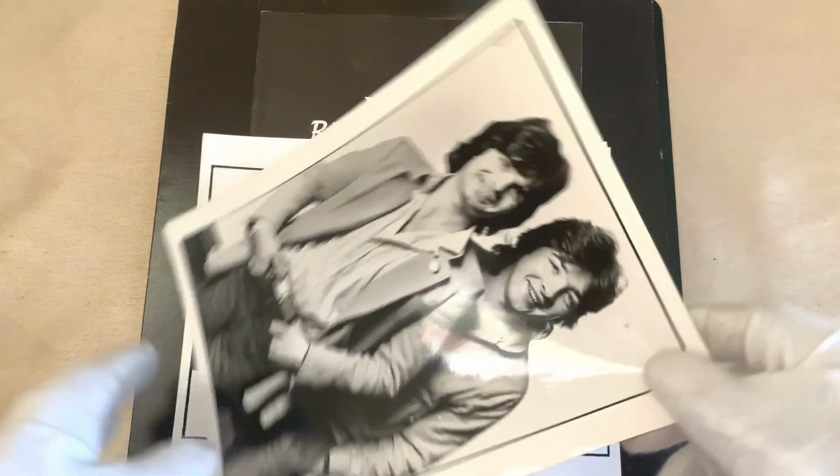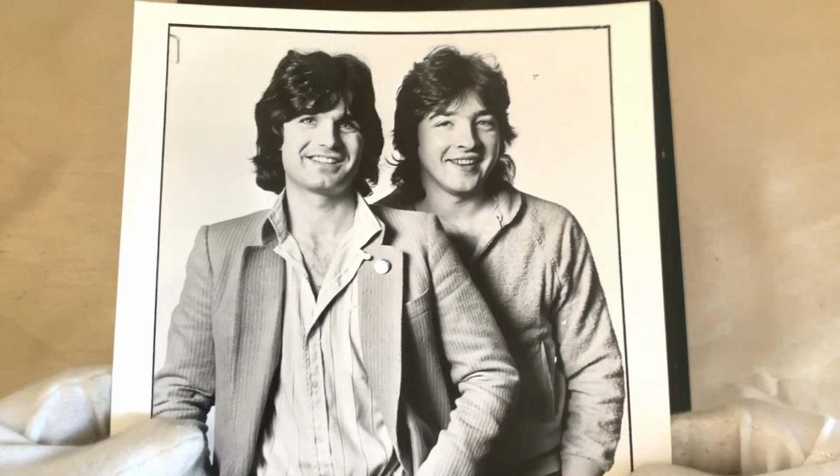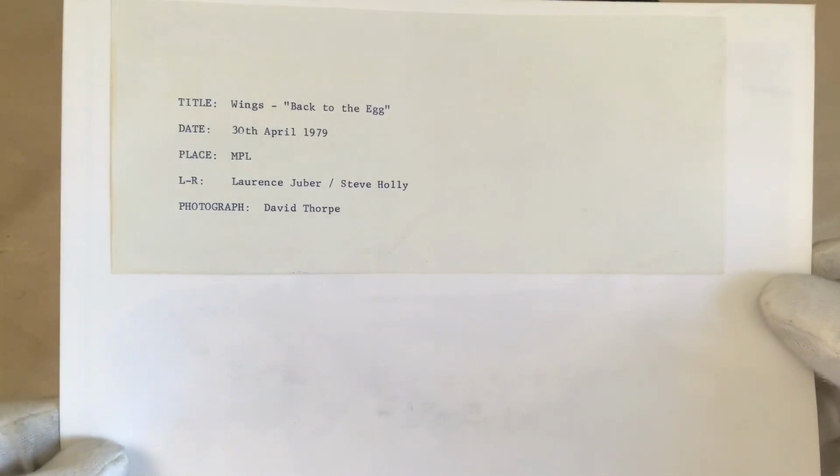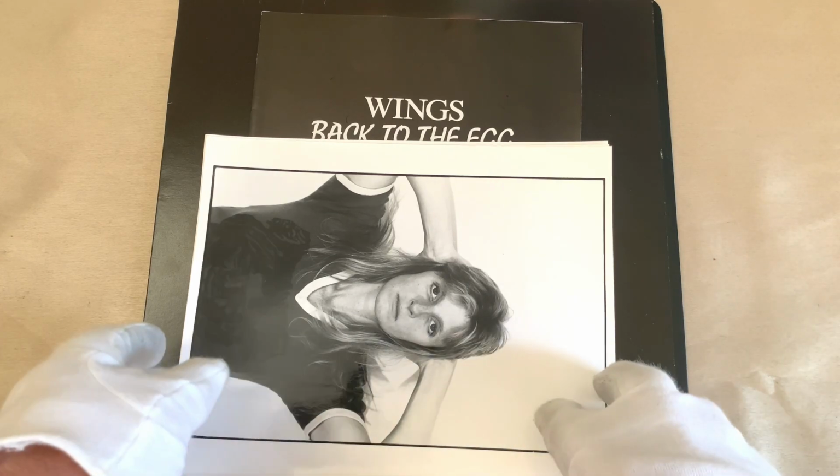And there's Laurence Juber and Steve Holley. I'm guessing that was MPL as well, February 79 again. And then we've got Linda, of course.